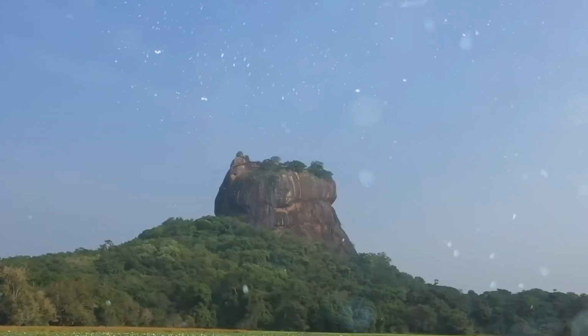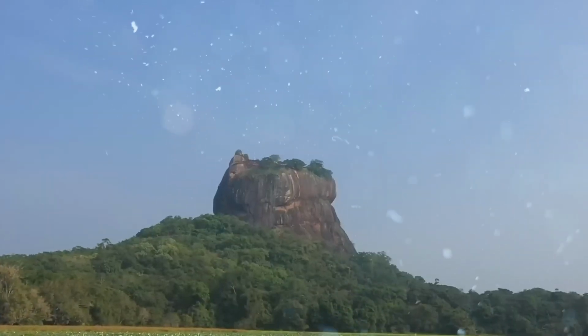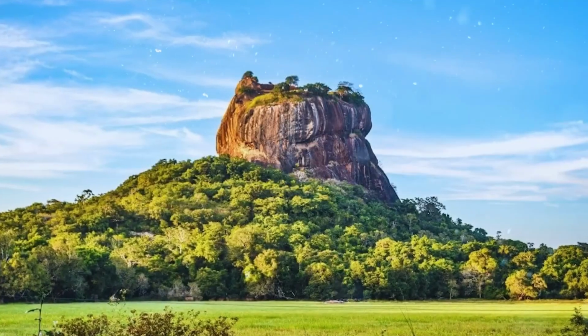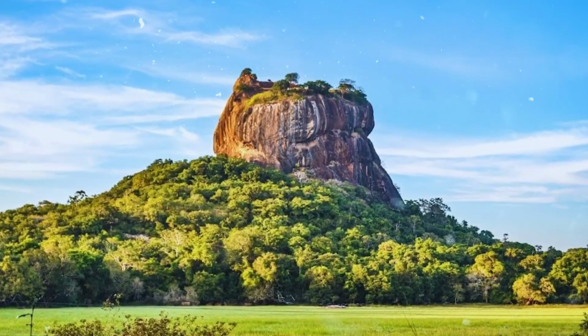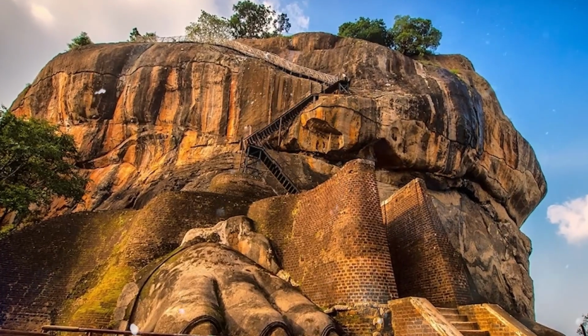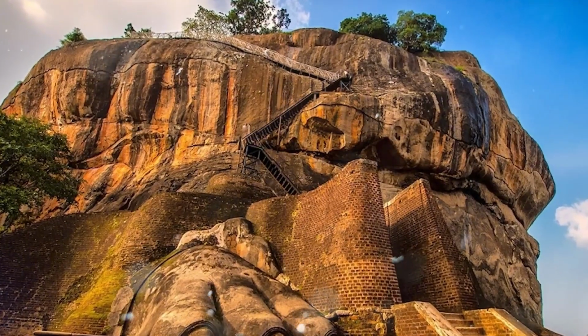When I first saw an image of this place, I thought that it may have been an AI-generated image, but it isn't. Despite how fantastical this place looks, it's actually real. This is the Sigiriya rock fortress in Sri Lanka. High in the jungles of Sri Lanka, there's a towering rock fortress that doesn't look like it should exist.